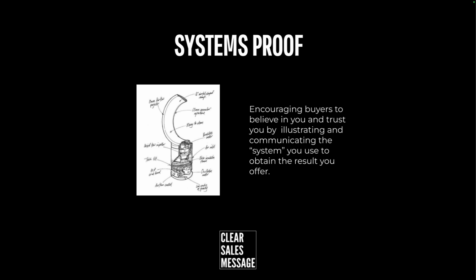Use the diagrams, use the name, use the articulations. Make sure you share this with people. We're trying to make them realize through specificity and curiosity that your business, product, or service is the one for the job. It can solve the thing. We can prove it with our systems. So that's systems proof, encouraging buyers to believe in you and trust in you by illustrating and communicating the system you use to obtain the result that you offer.